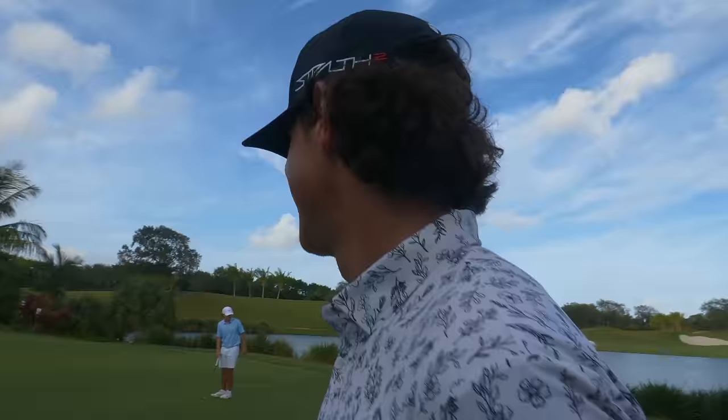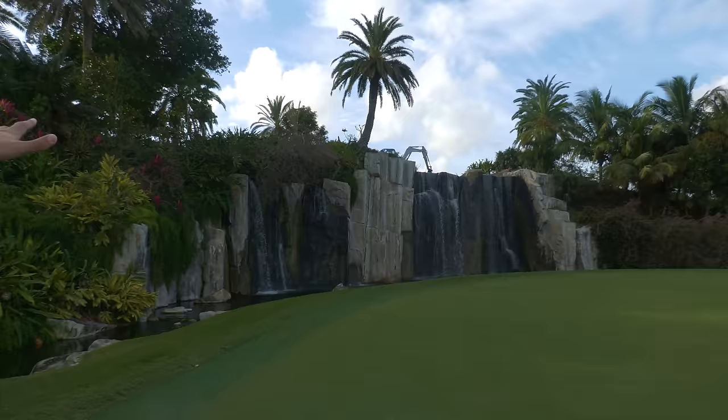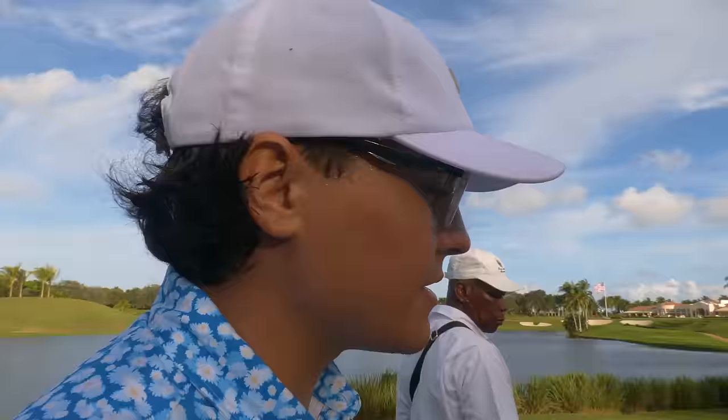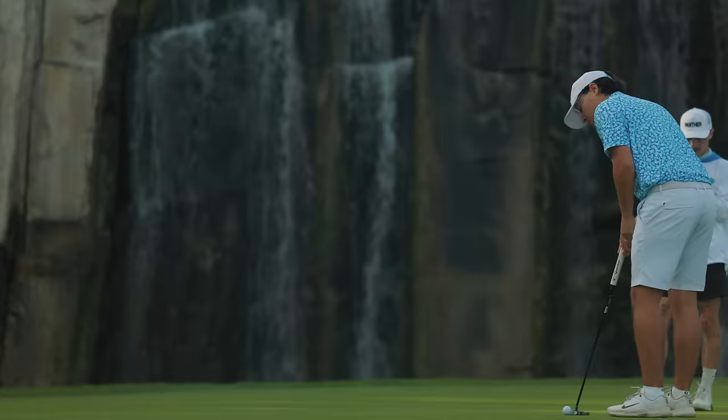Here we go. Henry's up first here. He's got a long downhill putt. It's so loud with these waterfalls. It's crazy. Seems like we got about 45 feet here. Downhill, right to left. It's gonna take a good putt. This thing has to drip in from the high side. We're gonna play this decently far out to the right, and it is swinging left.